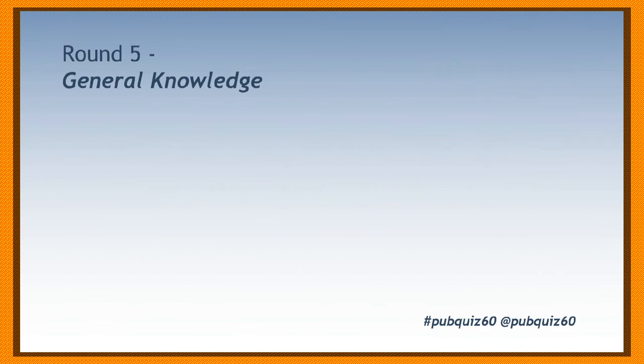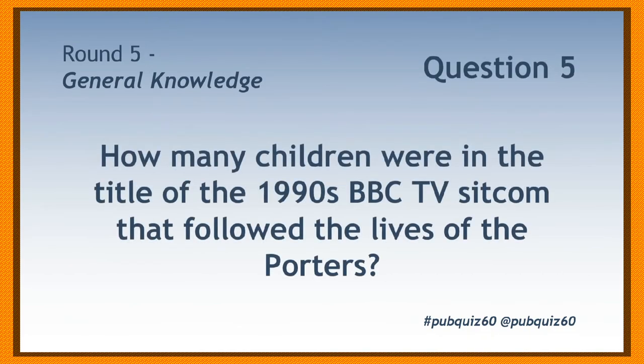Takes us on to question five. Single point question again, question five. How many children were in the title of the 1990s BBC TV sitcom that followed the life of the Porters? How many children were in the title of the 1990s BBC TV sitcom that followed the lives of the Porters?